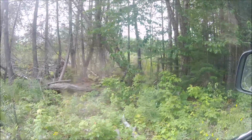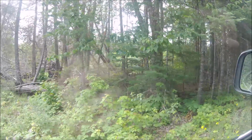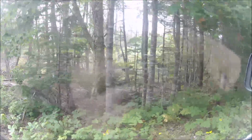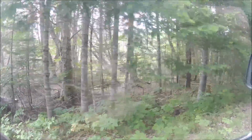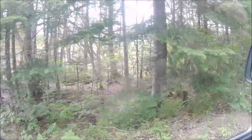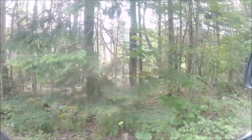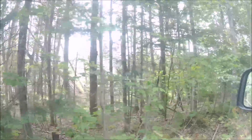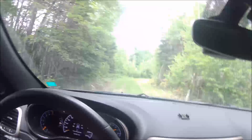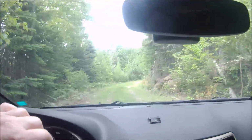Huh. That's a freaking major sweat job. There's 3, 4 of them in there. All uprooted. I don't know how well you can see it, but it's uprooted pretty good. There's a nice curve. So just up here, I'll go up here. I'll just hang on to you for a bit.